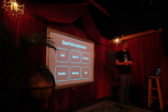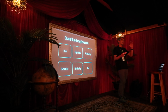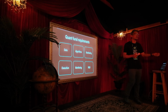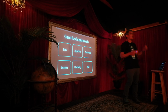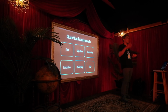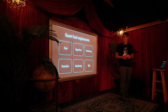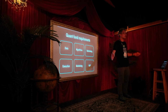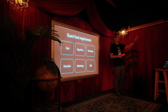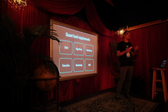In addition, you also need to worry about execution, because execution means which venue is the best one to actually execute that trade, right? You want to find the lowest price, the highest liquidity. You may also want to automatically set take profit and stop loss levels to manage the risk that you're taking. And then after you deploy all these algos, you probably need a way to monitor all of them, to figure out how they're doing, to make changes, and to stop them if they're not going to make you money.